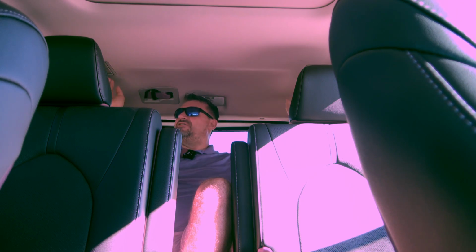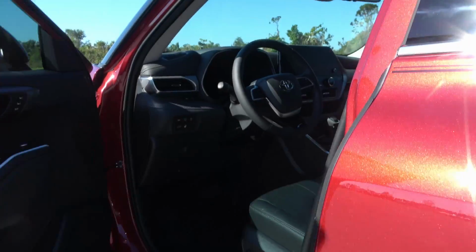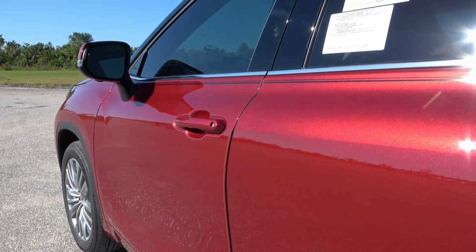What else do we have here? Third row seats get their own air vents, get their own cup holders. So let's check how the doors sound when you close it on this Highlander. Boom. Nice, solid, no complaints here.